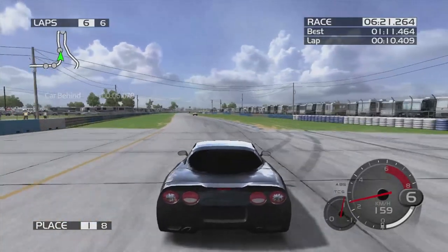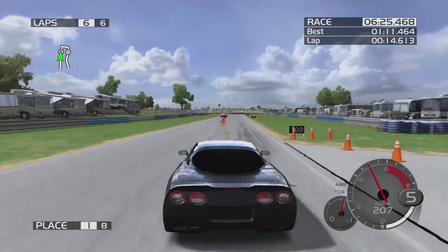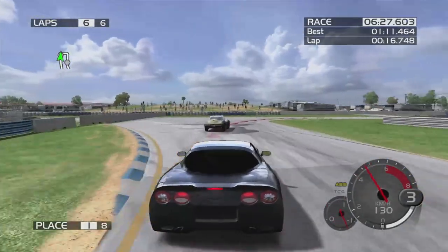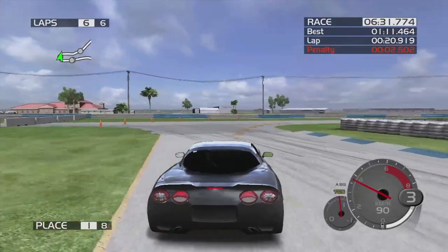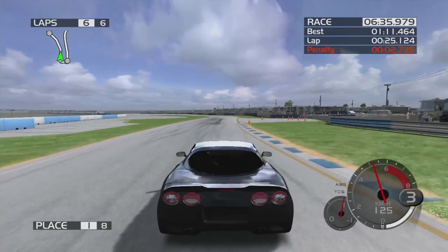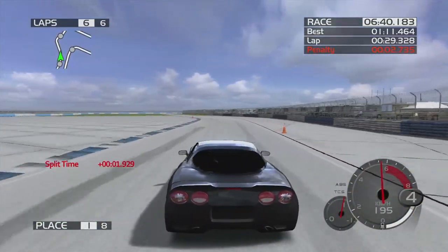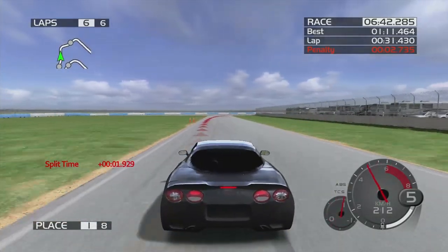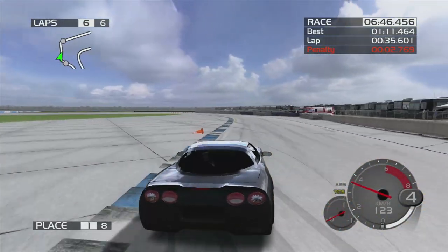Oh! Oh, I'm sorry, Mr. Corvette. I had nowhere to go. I love how the AI is actually overtaking other AI. That's brilliant.